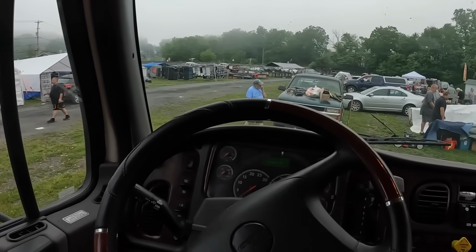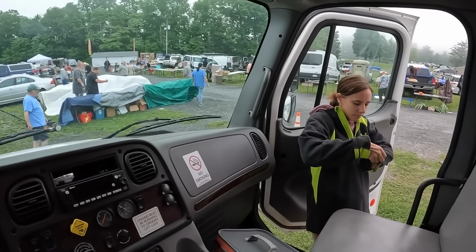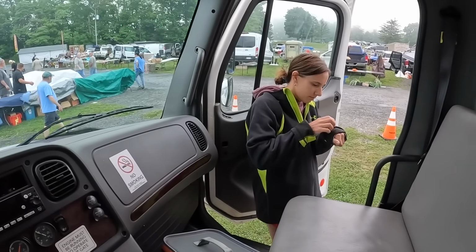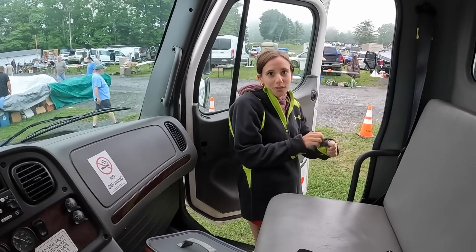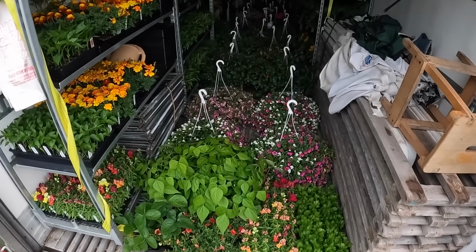We just got here to the Saylorsburg flea market, or actually it's the Blue Ridge flea market in Saylorsburg. Sammy's got like 3 sweatshirts on and it's like 70 degrees. I got 2. But we're ready to start unloading. Just like every time, we got her packed right to the back.